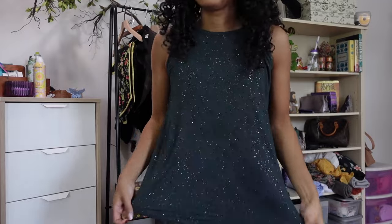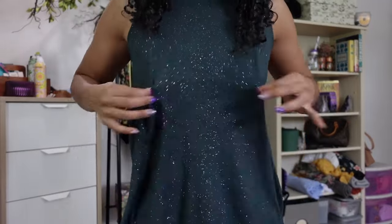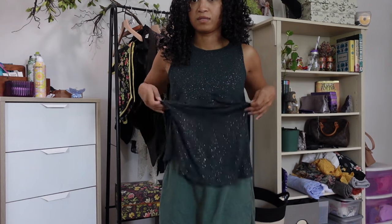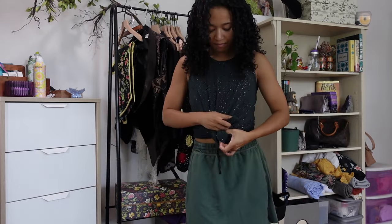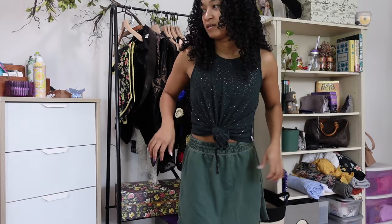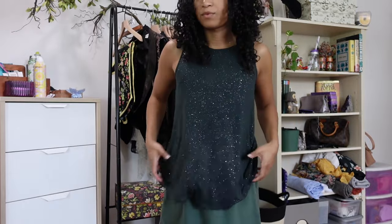So I have this, which is green and sparkly. I love that, just looking like the night sky. And it's very long, so I'm not sure if I'm going to chop it. It's swinging like this. Truly, I don't know, because this is just not a flattering look for me. And tying it up would be a very, very big knot. So I'm not positive what I'll be doing.